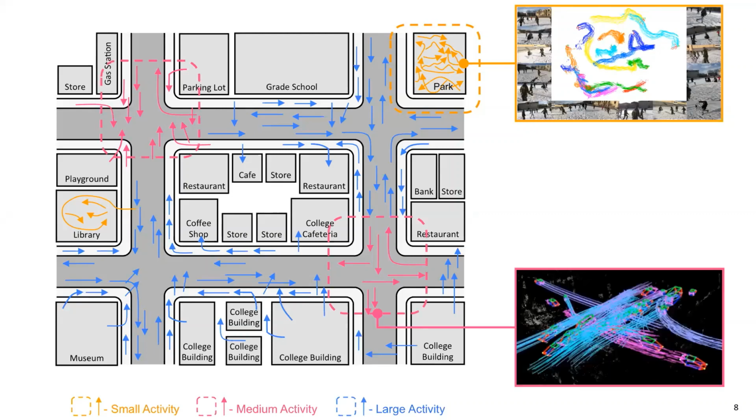The majority of this talk is going to focus on medium activity, such as intersections. These algorithms are fairly advanced. We can do 3D, 4D reconstruction, so we can recreate the paths of vehicles as they pass through the intersection, as well as their speed and trajectory. And in the future, we might be able to do predictive behavior of people and vehicles as well.